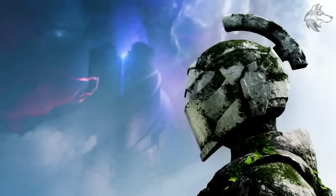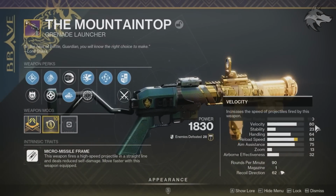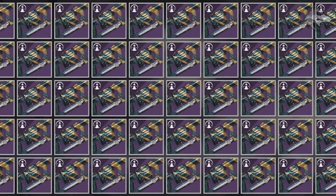And with us having a whole bunch of new stuff to farm during Into the Light, Bungie have said they can at least alleviate some of the concerns around vault storage, as they'll be increasing vault space by 100 slots in the final shape.